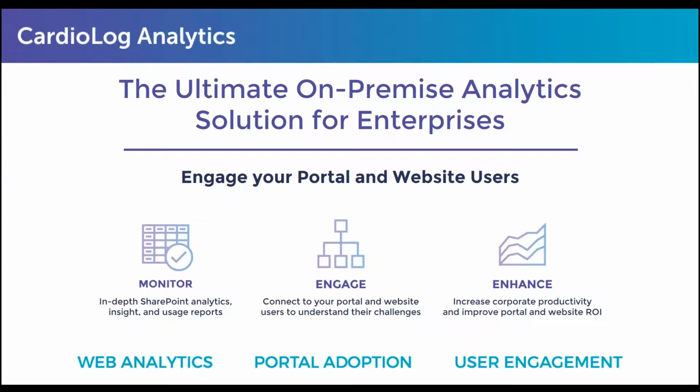Our goal is to help our customers constantly improve SharePoint based on how it's being used. So there are 3 main pillars that we talk to our customers about. So the first is to monitor, which is tracking the usage in SharePoint. The second is engaging these users, so asking them what their needs are, what their pain points are, and what's not working for them. And then finally, the most important pillar is to enhance. And we want to make sure that we're constantly improving SharePoint based on these 3 pillars. And at the end of the day, the idea is to have these actionable metrics which really allow us to constantly make SharePoint better for our users.